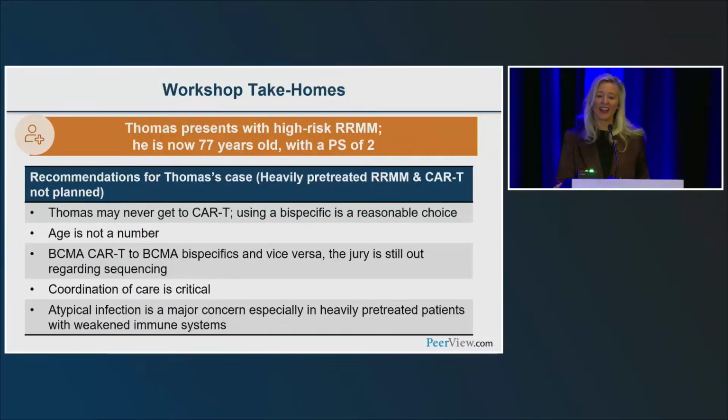So Thomas might not ever get to a CAR T, so using a bispecific is reasonable. There's 2 FDA-approved bispecifics, the elranatamab and the teclistamab, and then there's a GPRC5D talquetamab, and that's important because if he was going to CAR T, we might say, maybe we'll give him talquetamab, different target than his BCMA CAR T would be. But age is not a number for bispecific. Age is really not a number for CAR T, but you have to have a caregiver. You have to have time to manufacture the cells, and he does not have the luxury of time right now.